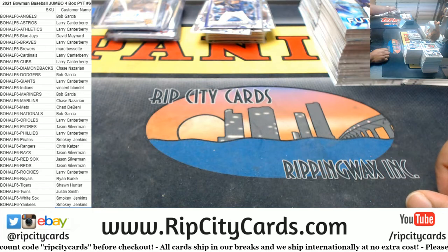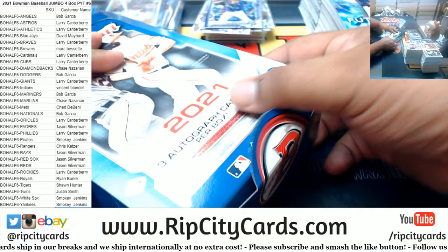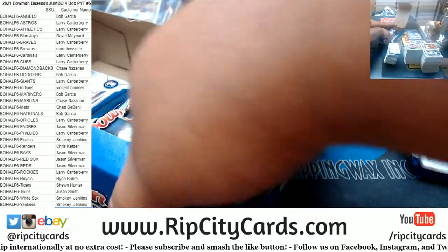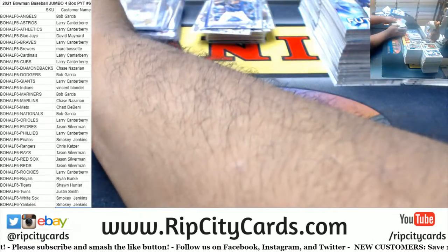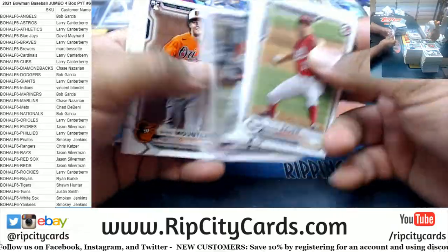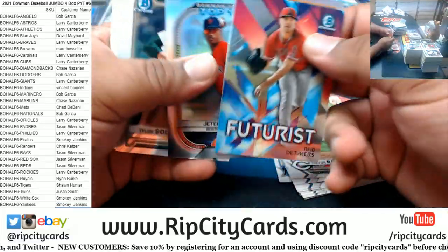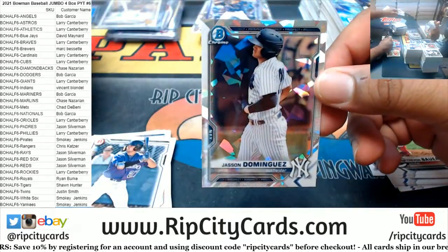Alrighty. Last box, mojo. Here's hoping this last box is ridiculously stupid hot dumb great. Alright, here we go. Good luck, everyone. Got a Dominguez Atomic for the Yankees. Nice.